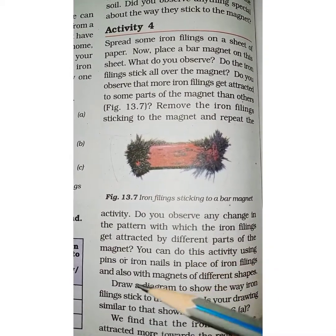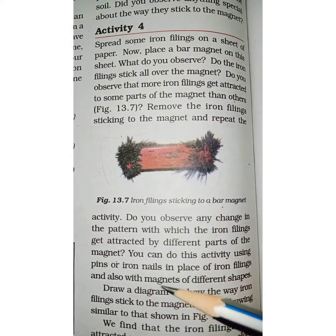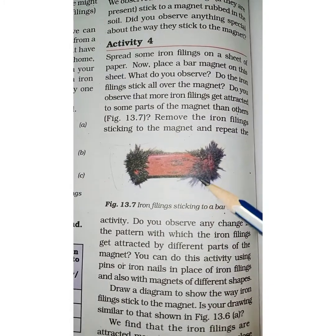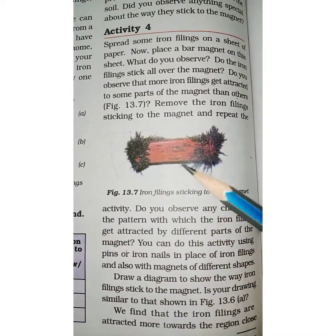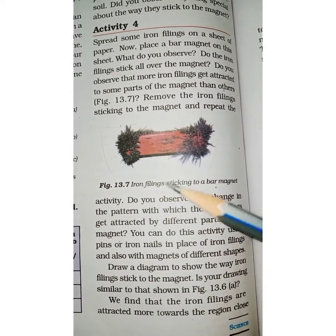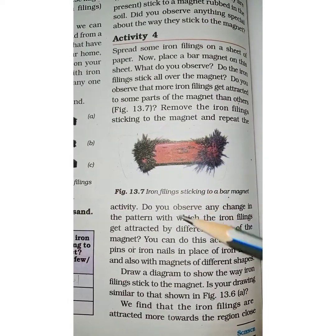You can do this activity using pins or iron nails in place of iron filings, and also with magnets of different shapes. So not only a bar magnet, but you can use a horseshoe magnet, or many cylindrical ones. Any one you can use, and you can do different kinds of activity and see whether they are getting attracted in the same way and the same amount on both sides.